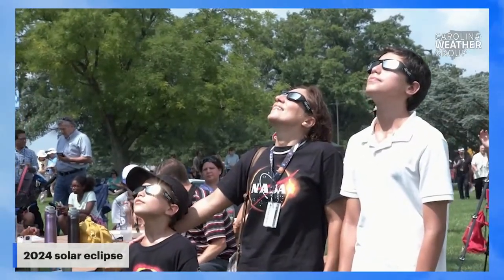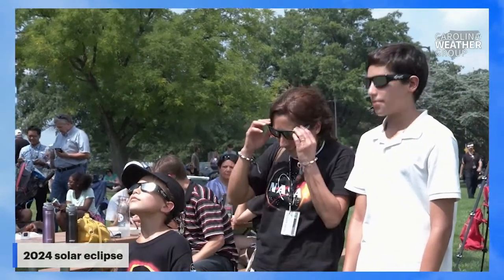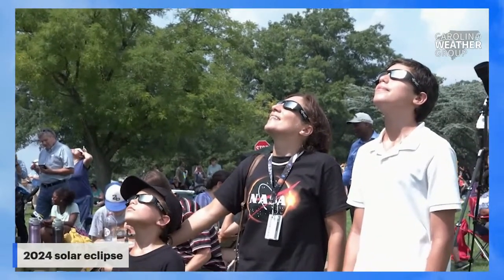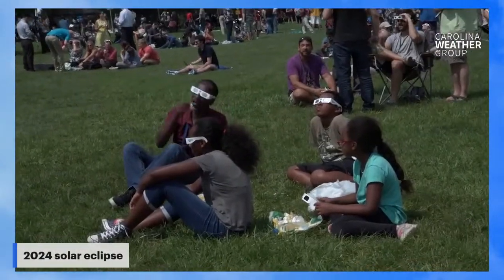So I have a pair of the solar eclipse viewing glasses right here. This is one of the best ways to view the eclipse. These are special glasses made with a solar filter that allows you to look directly at the sun during the eclipse, only if you're wearing these glasses. And they're so dark that you won't be able to see anything other than the sun.